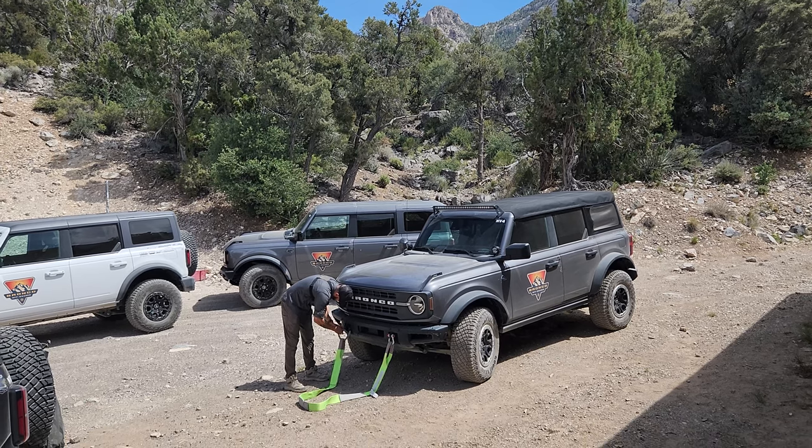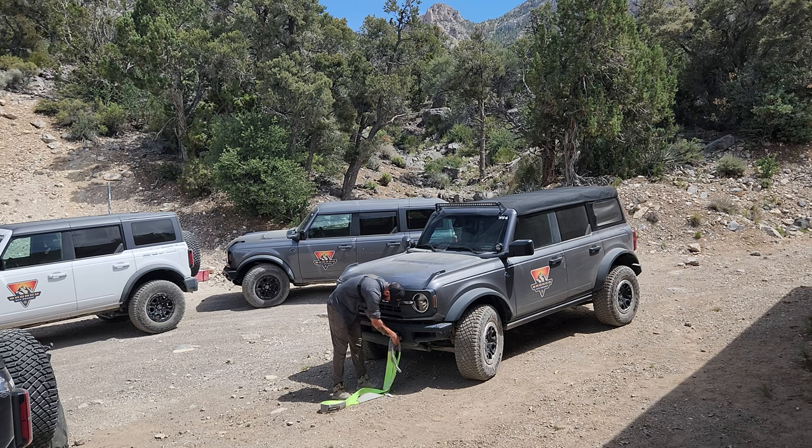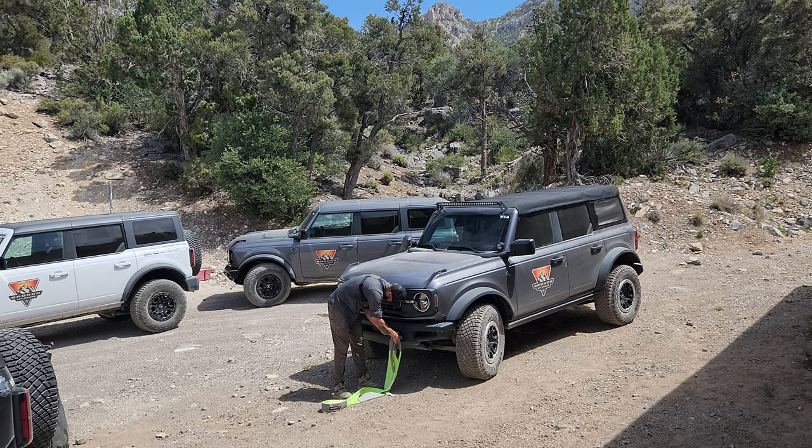Now if we go to the back of this other Bronco in front of us, those recovery points are at a different angle, but it's still the same concept.